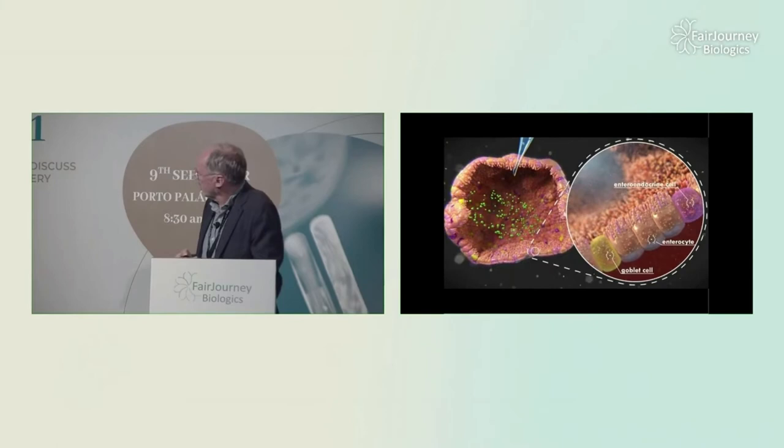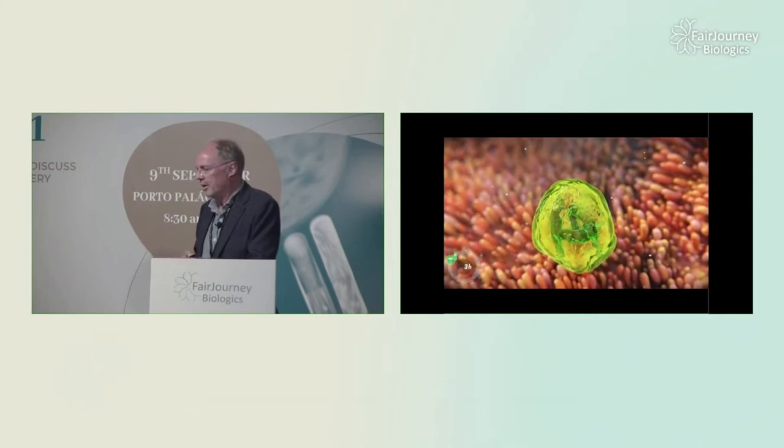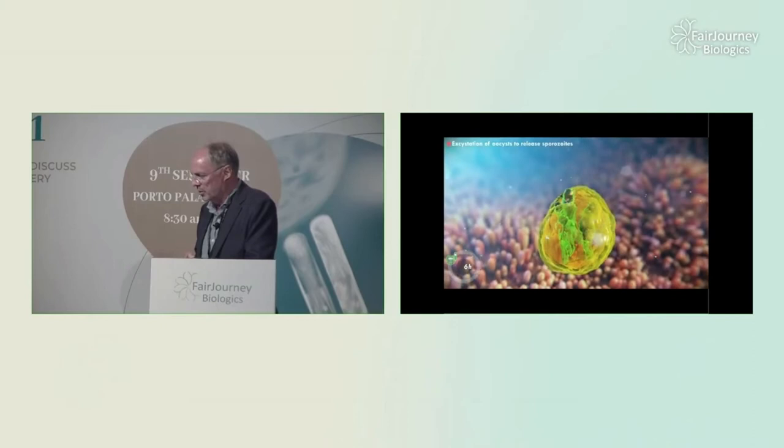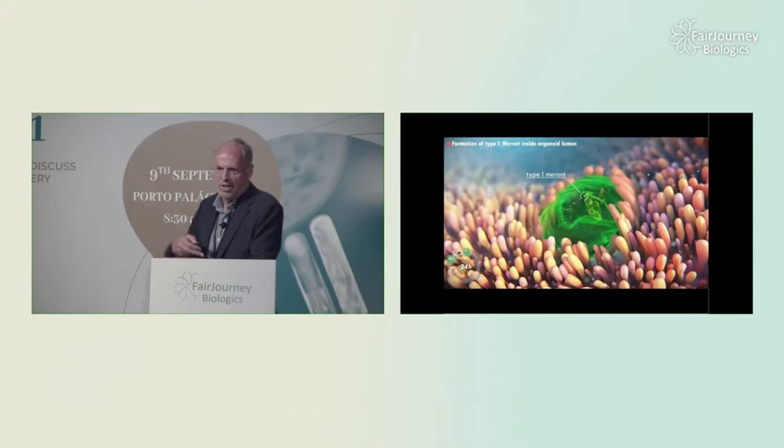Typically cows will pick it up from grass, from infected cattle. These oocysts here we inject into an organoid. That's the idea of the experiment. So the oocysts will land on the epithelium. We find that the little critters that come out, the sporozoites, there's four of them per oocyst, actually infect fully differentiated enterocytes. So these are the cells on the villus that you never see in cell lines, you only see in organoids.